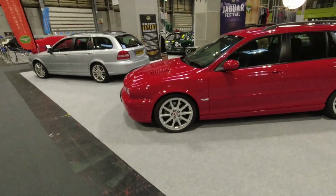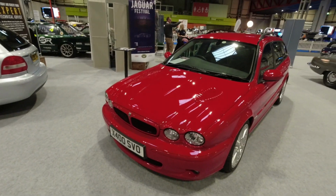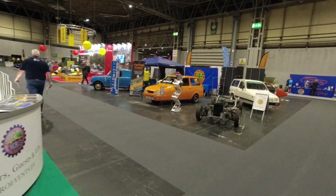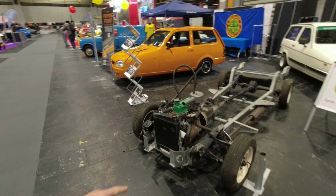A mean and moody X-Type. I think it's a supercharged one that didn't actually make production. I think that is from Jaguar's own heritage collection. And we've got the Reliant Owners Club over here. Came over for a chat yesterday. This is a Kitten chassis, apparently.